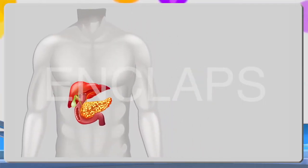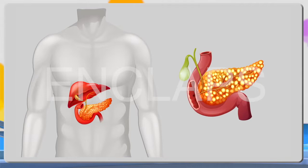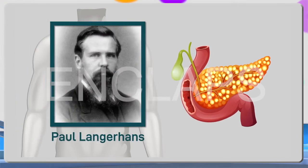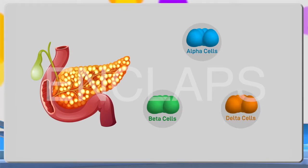Pancreas is the gland that is connected to the duodenum, the continuation of the stomach. There are millions of islets of tissues in the pancreas called the islets of Langerhans, named after Paul Langerhans, a German pathologist. There are mainly three types of cells in the pancreas: alpha cells, beta cells, and delta cells.